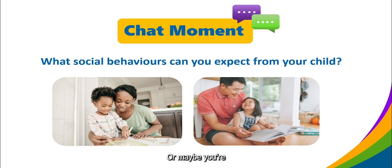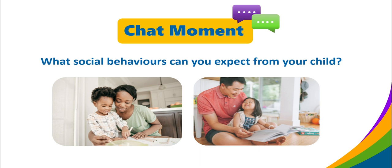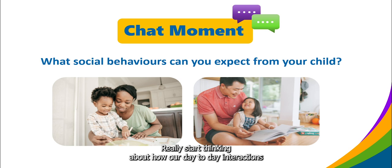Or maybe you're really focusing on those have to do activities. How can you create social interactions in those? Are we singing songs during hand washing? Are we making silly faces during brushing teeth, watching each other, copying each other's faces? Or are we doing some tickles during diaper change? Really start thinking about how our day-to-day interactions can become those fun learning moments.